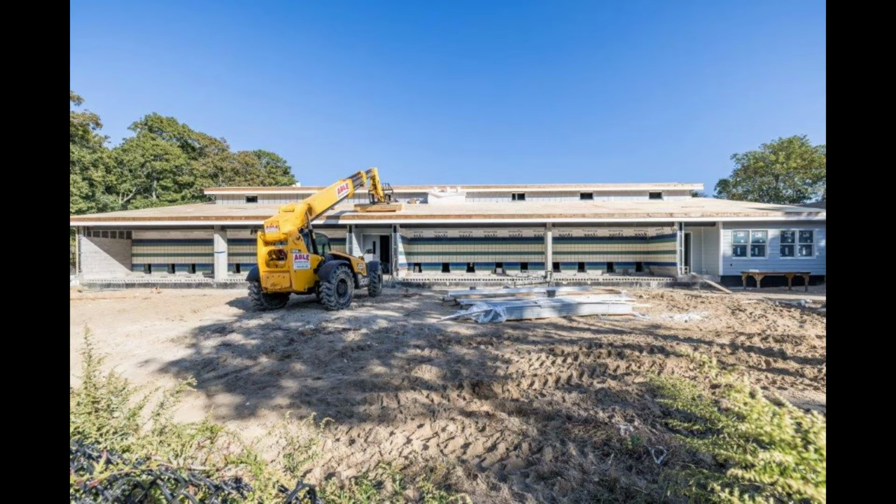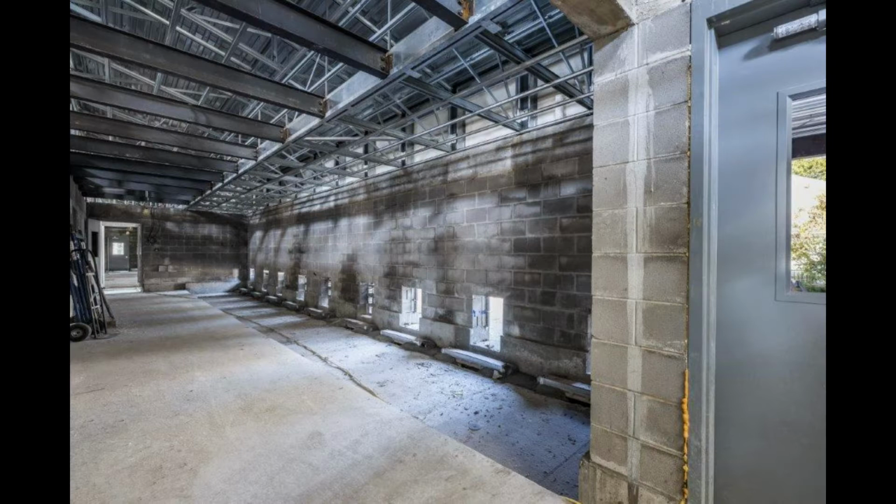So from a cleaning standpoint, it's indestructible. We have an in-house pressure washing system that the staff will be able to wash it down with.